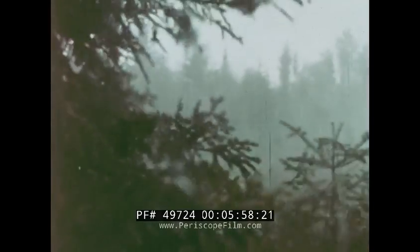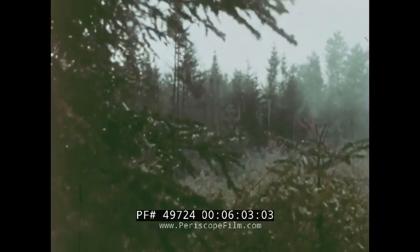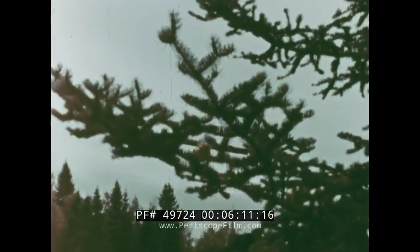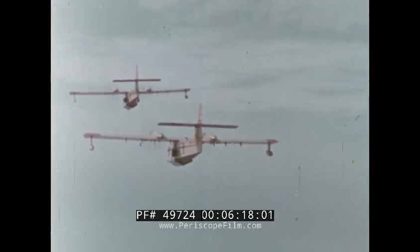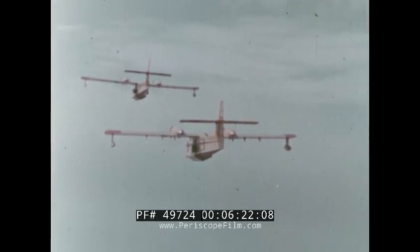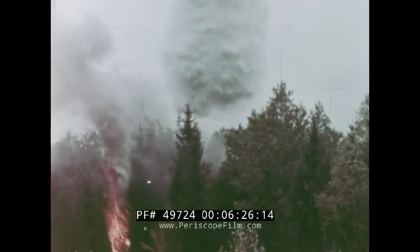In 1968, the United States had over 125,000 forest fires, causing damage to 4.25 million acres. Canada has an average of 7,500 forest fires a year, with damage to over 2,400,000 acres. The use of two or more CL-215s may be necessary in very large areas or where the hazard of forest fires is dangerously high.